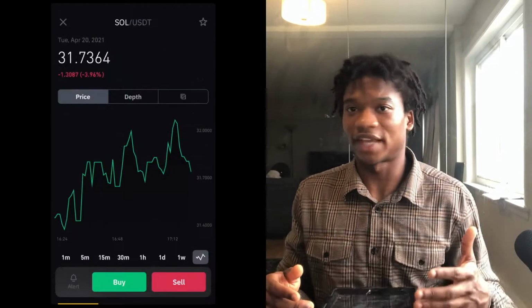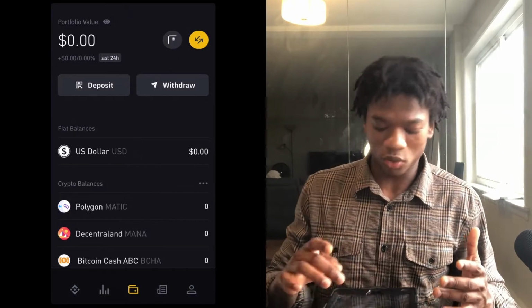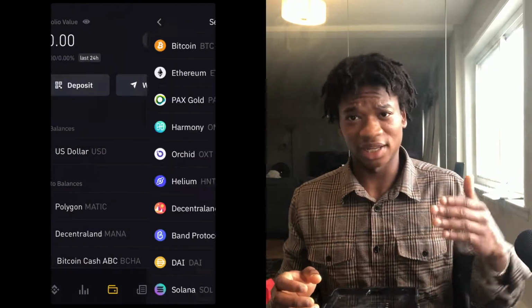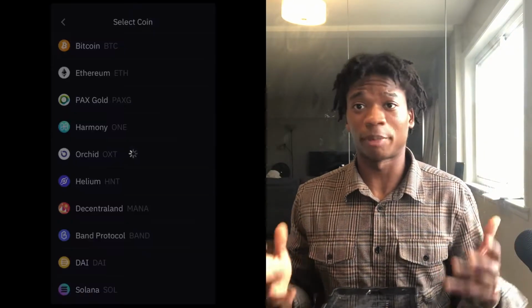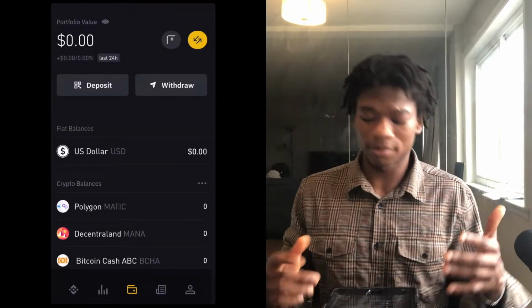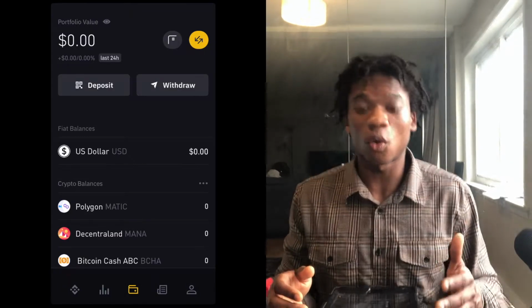Once you get past the verification stage, all you really have to do is jump in here and buy coins that you really want to buy. Click on the wallet, click on buy crypto with cash, boom. And then once your payment method is already linked, you just tell them how much you want to buy. And then once you buy, you have your coin sitting in your Binance wallet, and you're able to just keep it there and trade as you go.